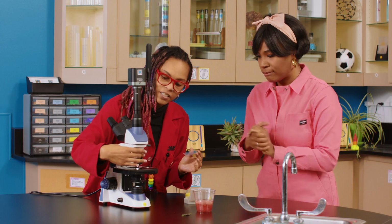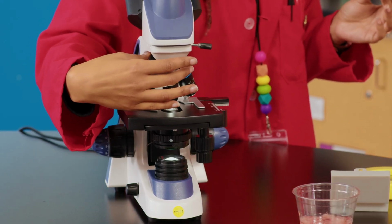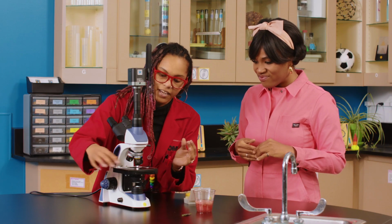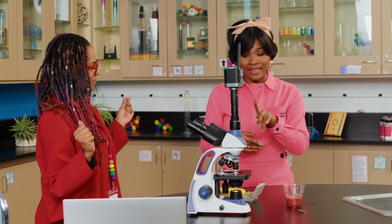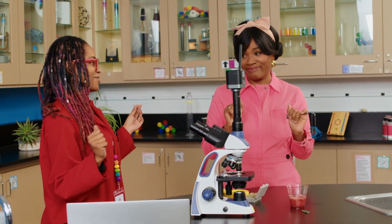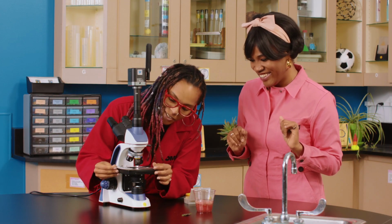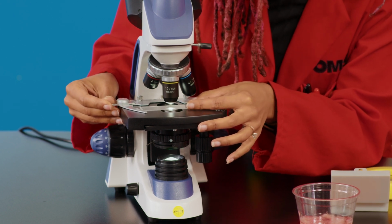So these pieces here will help us to magnify. Magnify means to make bigger on this microscope. So first we're gonna put our slide on this stage, and this is called a stage. Why do you think it's called a stage? Because I'm seeing lights, I'm seeing cameras, and I know there's some action about to go down. That's right, this is the spotlight where the action happens. So we are going to slide our slide on the microscope.